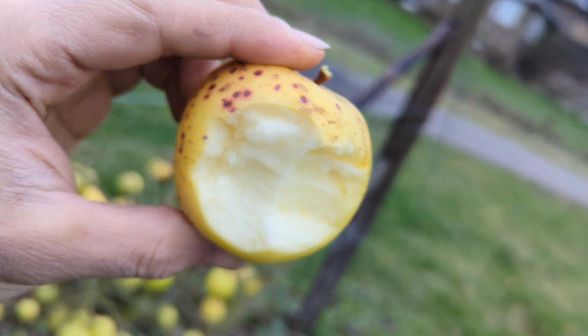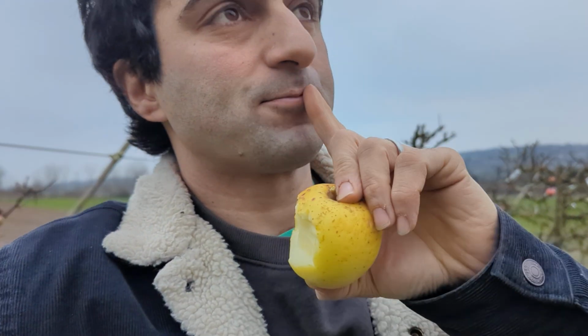So yeah, nice firm flesh. Obviously it's got kind of tough skin. It's got that classic honeyed flavor that you associate with a golden delicious type apple when it's very ripe. All in all, it is actually improving every day. I don't know at what stage these will cease to improve. I don't think some of the green ones will continue to improve that much more. But yeah, these are great for just picking off the tree and munching. Love that.